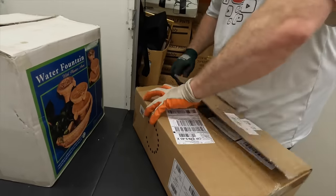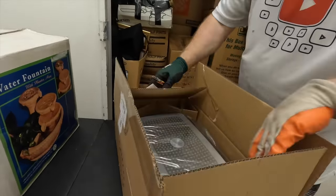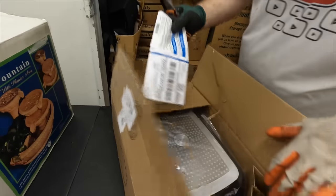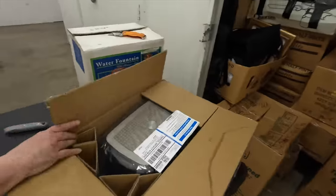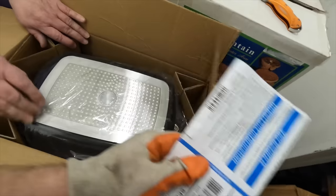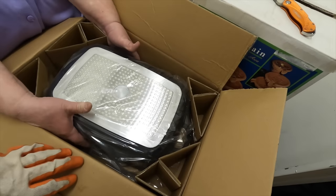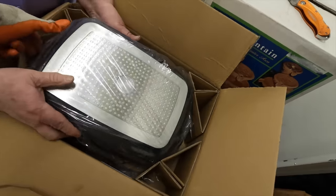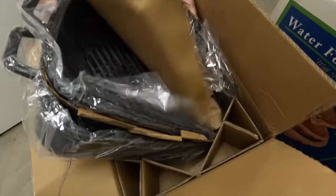I think this is brand new. It is. I can tell. I don't know what it is though. What is it? It's brand new. Brand new what? I think it's a coffee pot. Not a coffee pot, but like a roasting pot or something. I think we got it upside down. It is a big roasting pot.